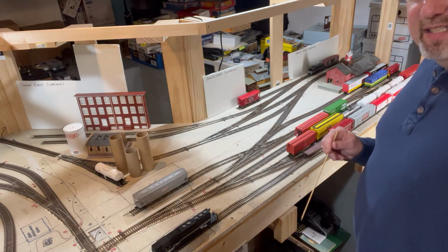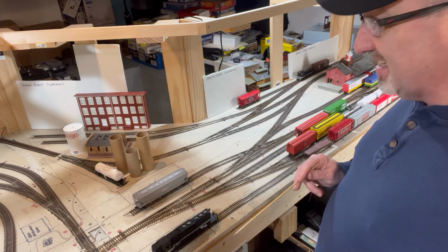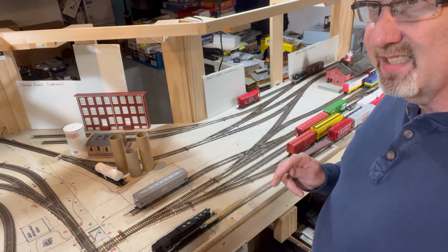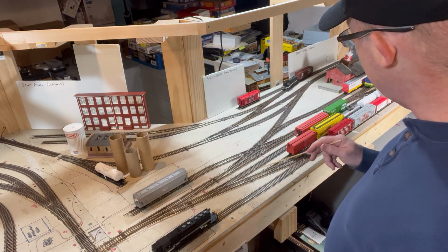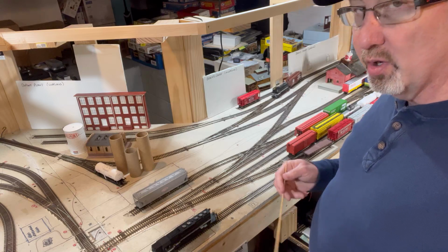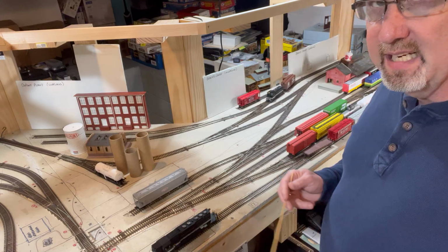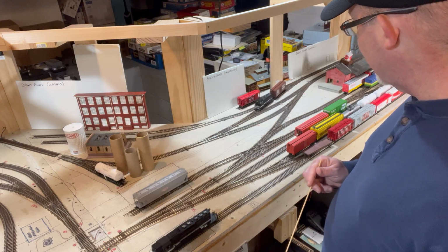One of the things I've been considering, I do have a little GE 44 tonner that does have DC-C, but it's not the best as far as running. I was thinking about getting the decoder upgraded to something like an ESU or a TCS or something like that, and putting sound on it.